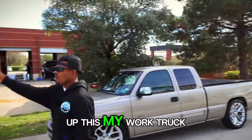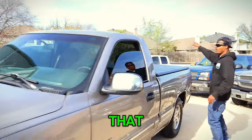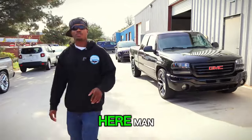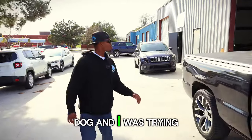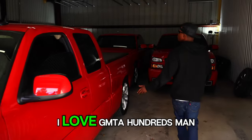I got this one coming up. This is my work truck right here. I got this one, the single cab right here. I got this, I got that. I got an S10 over here. Then we got the garage over here, man. We be working over here. We GMT 800 enthusiasts around here, dog. And I was trying to get this blue Super Sport that's in Oklahoma right now, but dude say he got a buyer. Look, I got Super Sports in here, man. I love GMT 800s, man.